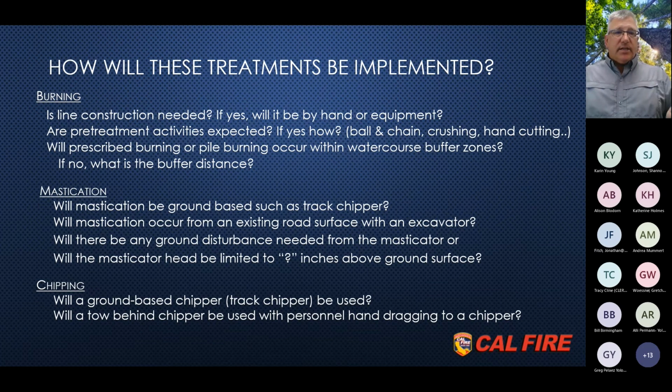Is line construction needed? We talked about this. If yes, will it be hand or equipment? Are any pre-treatment activities expected? If yes, state how: ball and chain, crushing, hand cutting. Will prescribed burning or pile burning occur within a watercourse buffer zone? If no, what is the buffer zone distance?